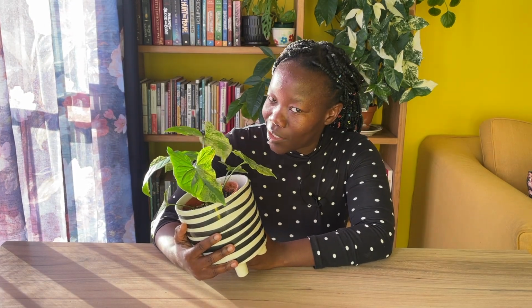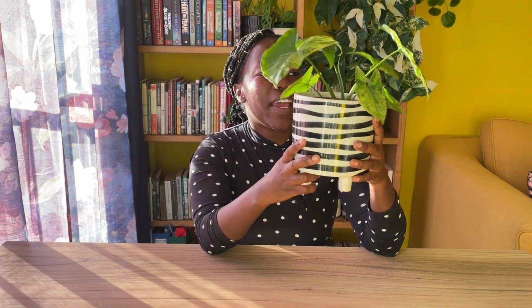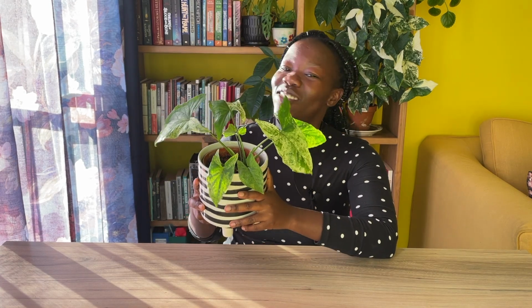I do have another zebra planter, but I'm not going to be showing it today because this one is the cuter one. I did buy this with that zebra planter, but this one is really simple and cute, and I'm very much a color person. More is more, but I absolutely think this is gorgeous. And guess what? I'm going to give it 3 stars.